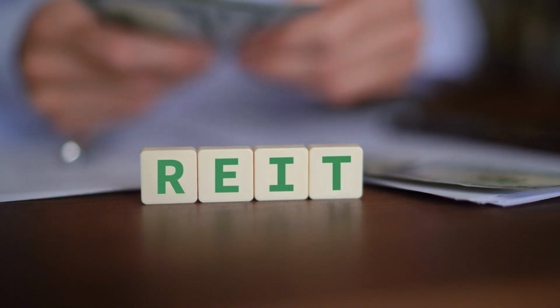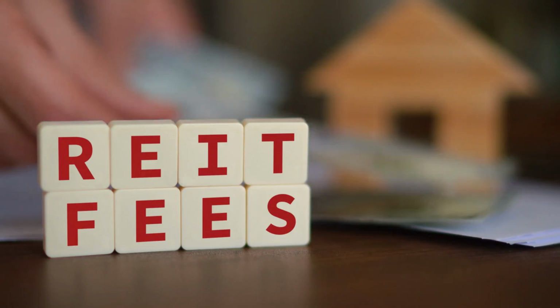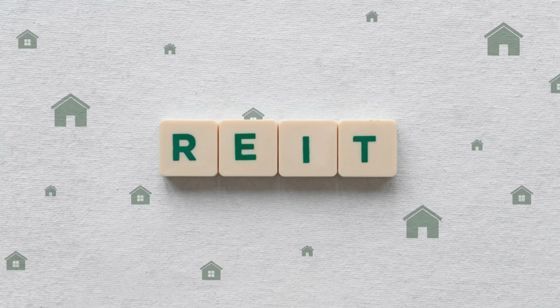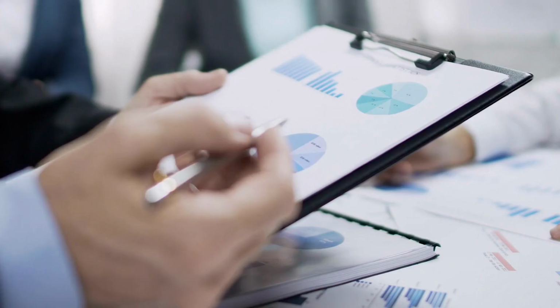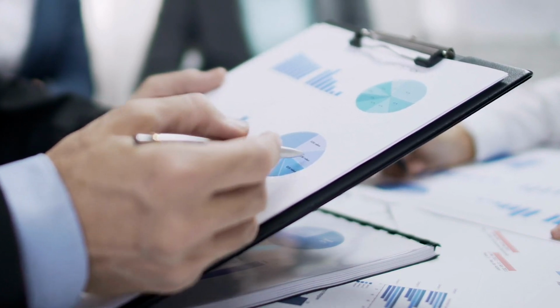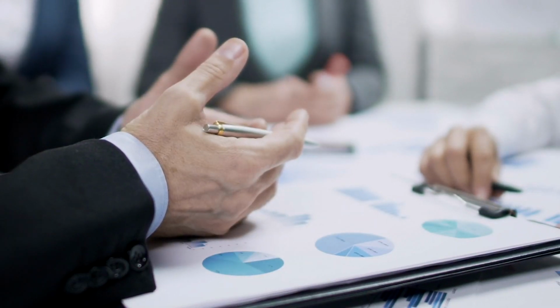Another hidden gem is real estate investment trusts, REITs. REITs allow you to invest in real estate without owning property. They can provide high dividends and are less correlated with the stock market. NAREIT, the Association for REITs, reported that from 1972 to 2019, REITs had an average annual return of 11.8%.